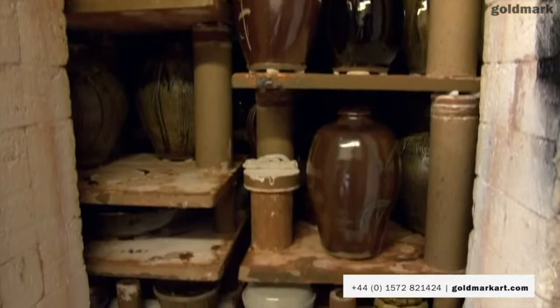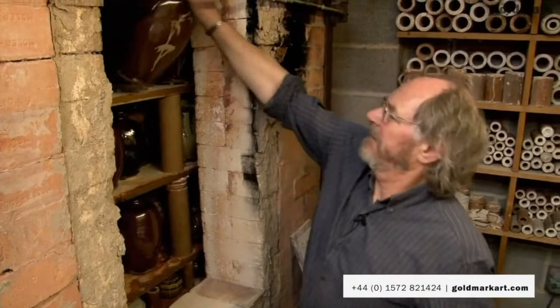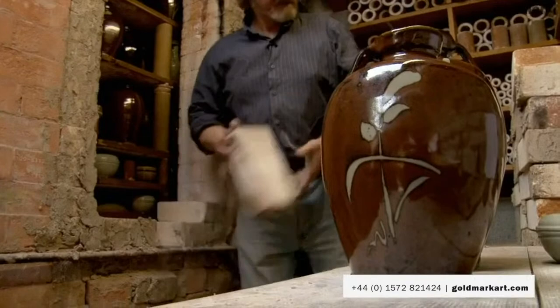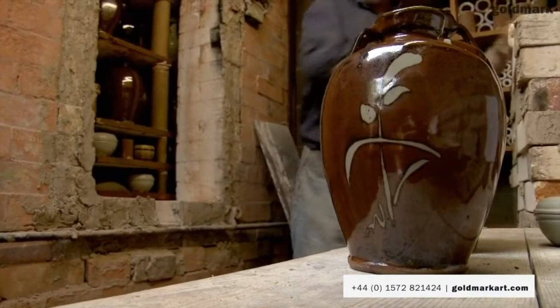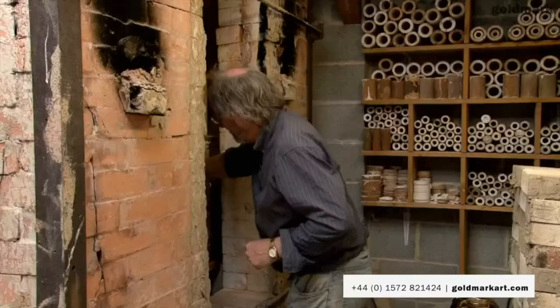Pre-industrial country ware from almost any country has an unpretentiousness, a vitality, a suitability to purpose, and all those sort of qualities that we respond to. They were strong, they had to be strong, they were made with urgency, usually because of the demand. They had to be strong enough to be able to stack them in the kiln. All sorts of qualities which, as a potter, you naturally respond to.